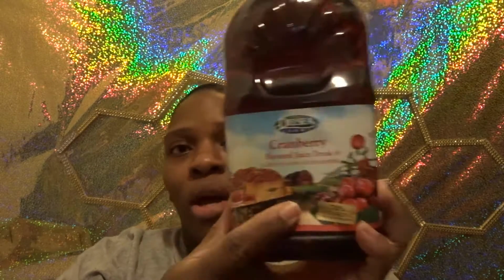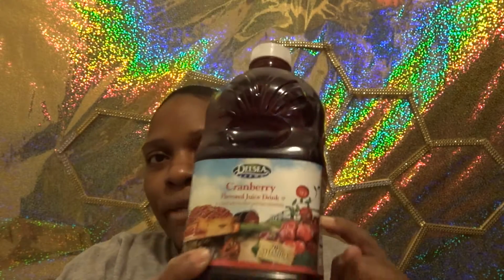And then I also ended up picking up the cranberry flavored juice drink. I got the regular cranberry, and then the cranberry apple is on the other side of the table. So I ended up picking up 2 of those. So that is everything that I ended up getting on this haul. Like I said, it was just a small haul.